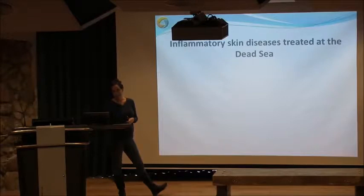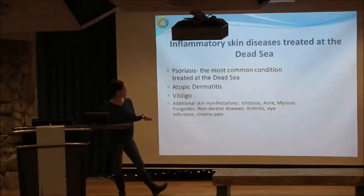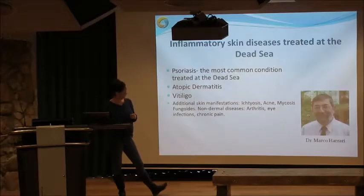So what kind of inflammatory skin diseases are treated in the Dead Sea? So psoriasis is the most known and most common condition treated here. Atopic dermatitis, vitiligo. These all three are inflammatory skin diseases, which I will soon talk about. Additional skin manifestations are ichthyosis, acne, mycosis, and non-dermal diseases like arthritis, infections, chronic pain.